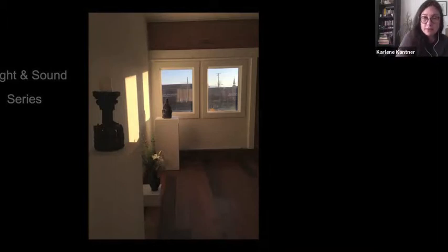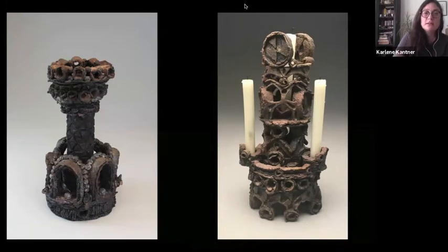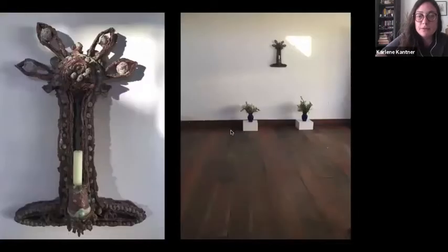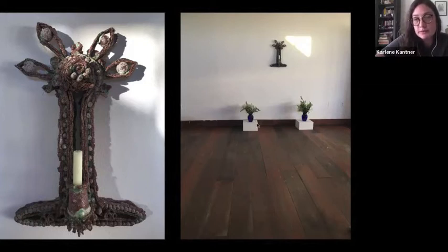I was thinking a lot about stillness and process. And this was certainly a very ritualistic sort of project. So you can see I have 2 candelabras here. These are both wood fired. Here's a wall candelabra that I have hanging. And this is just a shot of kind of how the room was set up. I arranged flowers and set them up on these pedestals, kind of to invoke.